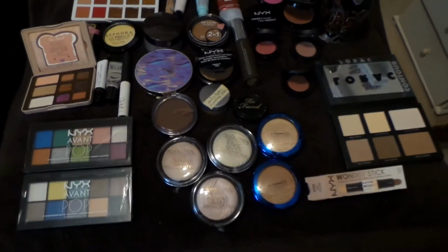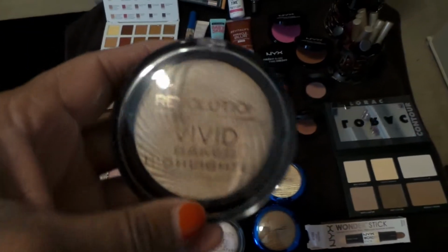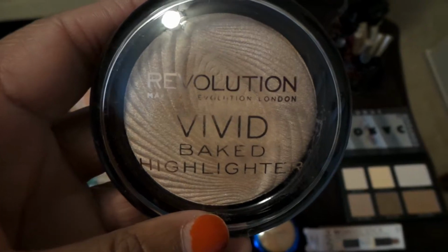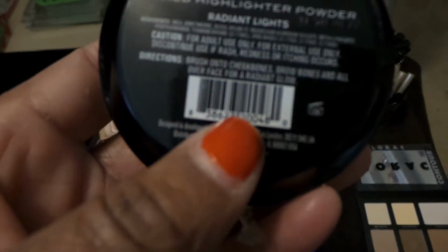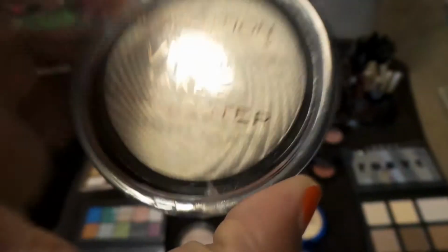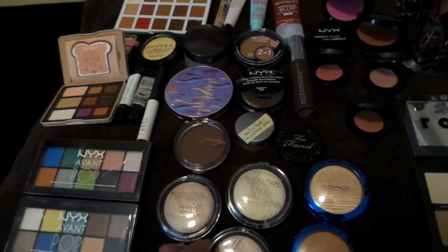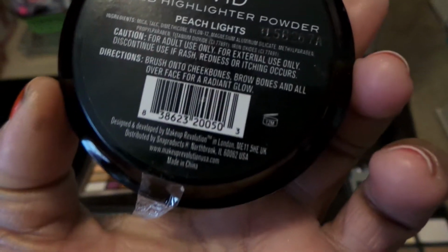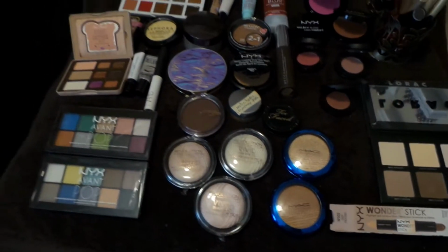Then moving on to highlighters for the face. My drugstore highlighters are going to be the new makeup line at Ulta. They're called Revolution Makeup. It looks like they're out of London. This is their baked highlighter, and it's in the color Radiant Lights. And then I also have Makeup Revolution highlighter in Golden Lights, and that's what that looks like. It's a little more yellow. This is a little more peach. And then I also have the Makeup Revolution Peach Lights. So this is the one that's peach, and that's the one that's pink. So I'll be using those highlighters as my drugstore highlighters.